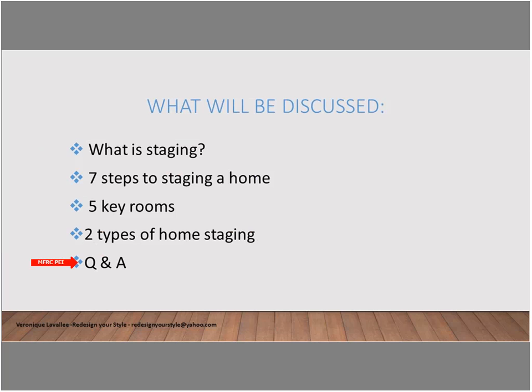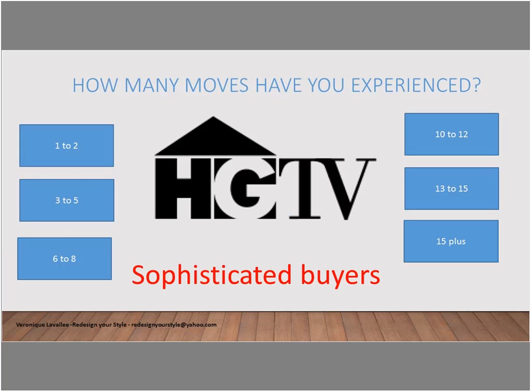So the first question I'd like to ask everyone here is, how many moves have you experienced? If you can use your pointers on the top left-hand side of the screen, grab your pointers and put how many moves you've experienced in the military, or how long you have been moving. There we go. Bella's got it. Good, 6 to 8. Chris, 11. Gloria's 3 to 5.